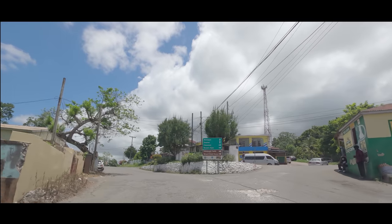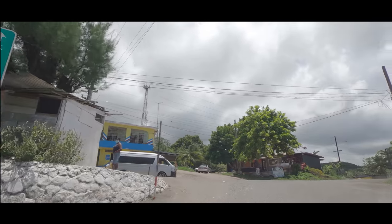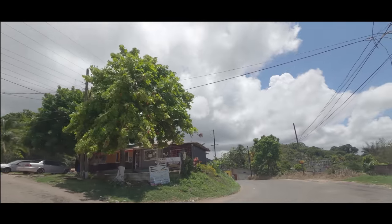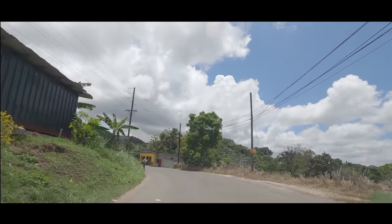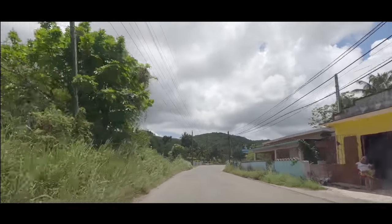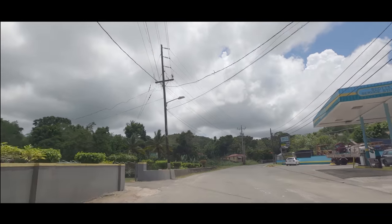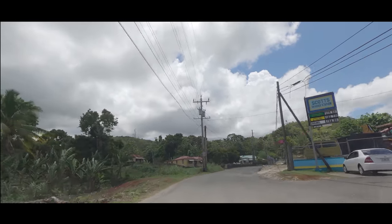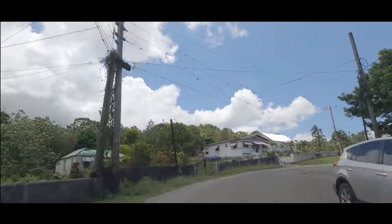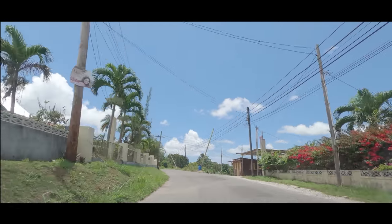We'll be making the right towards Claremont and Brownstown. If we had continued straight, which is basically left, then that road will take us to Managua and Yuatan. Additionally, going right, which is in this direction, will also take us to Edinburgh Castle and Minard Great House. On the left is the Bethesda Gospel Hall Church.